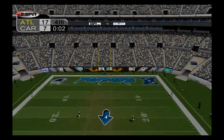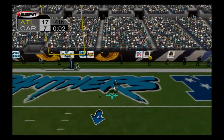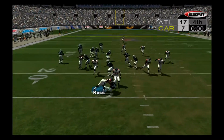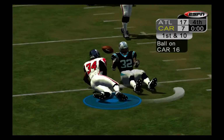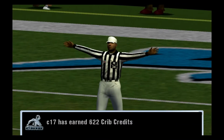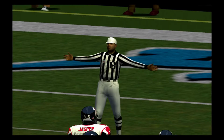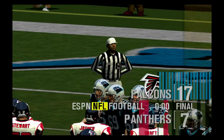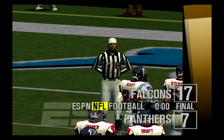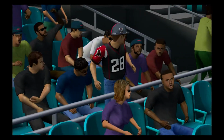Feely rockets this one deep. Smart decides to take it out of the end zone. Tackled at the 16. And that is going to do it for this one. The Falcons come out on top, 17-7. For my partner, Peter O'Keefe, this is Dan Stevens saying goodbye until next time.